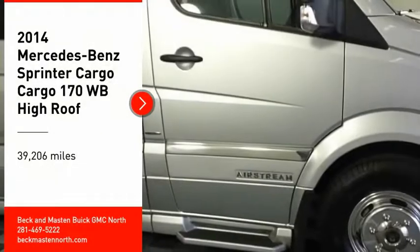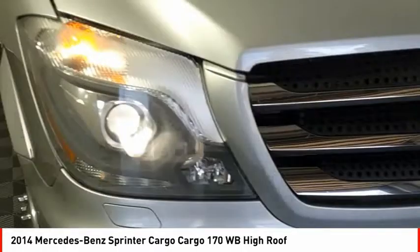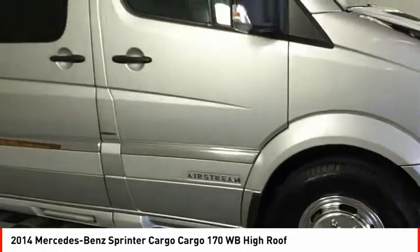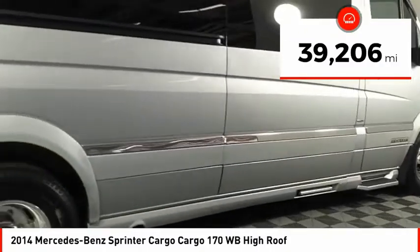Pick up this great vehicle, which is available today. This could be the one you've been searching for. Contact the dealer today and get behind the wheel today. This vehicle has less than 40,000 miles.